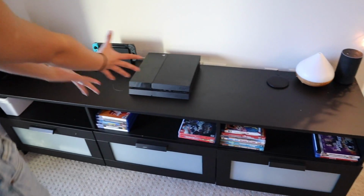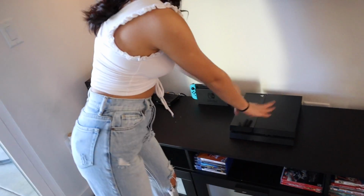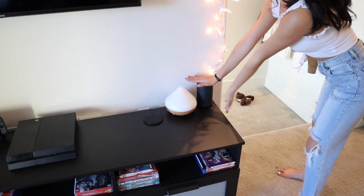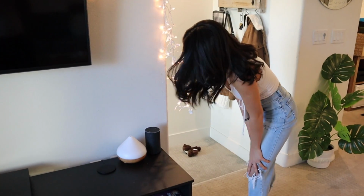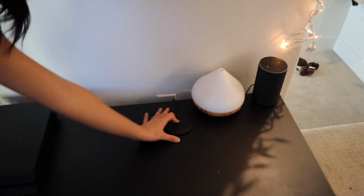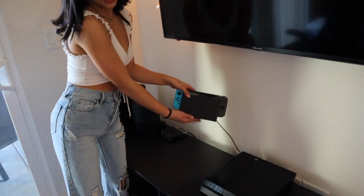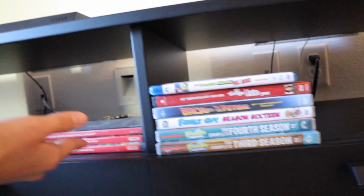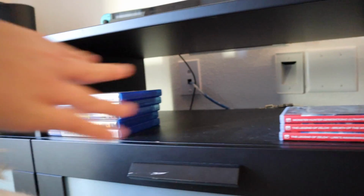This is our entertainment center. We have my PS4 because I'm a gamer. I play COD, guys. I play COD. Beautiful baby Alexa. Alexa, I love you. We have a diffuser, a phone charger, a Nintendo Switch, because like I said, I'm a gamer. And down here we have a bunch of movies. Ooh, we got some SpongeBob. And then some games. Yeah, we don't care about that.